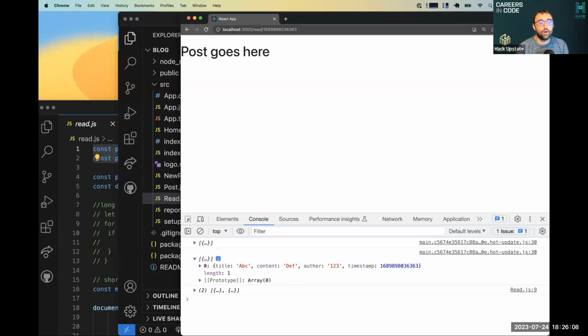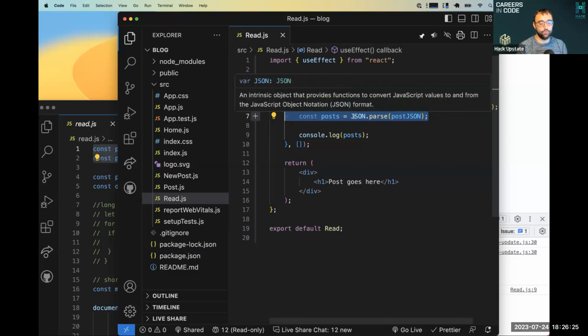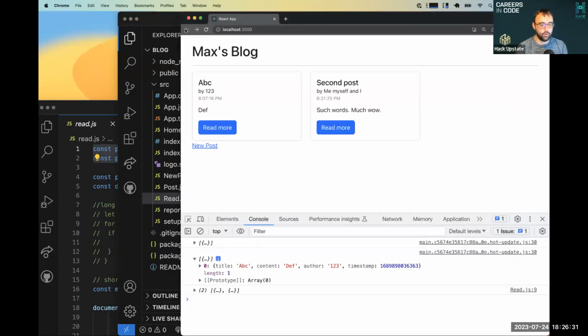We don't need props, Palash. Why? We don't need props because all of the information we already have access to in this component. So we don't need to take that and send it down from the parent to the child because we already have the data from local storage, which is already kind of global. We don't need a new post either, Jen, because we already have posts on our homepage.